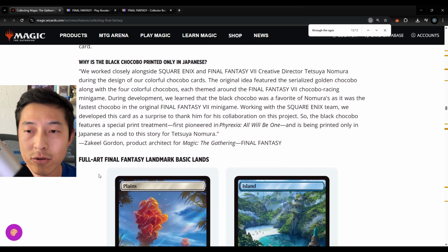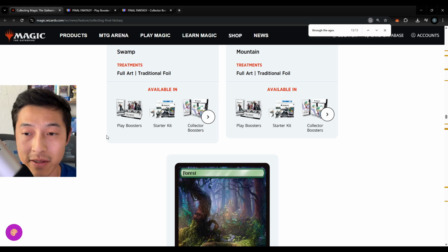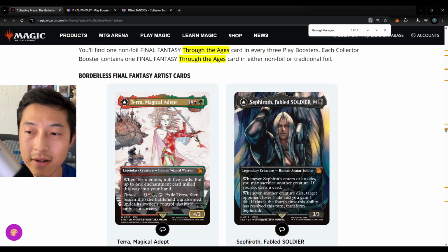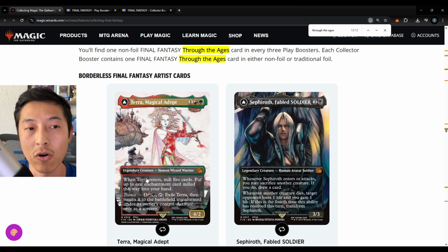So yeah, a low chance of getting the artist rares, 0.5%, and you only get 3 per play booster box, but there's going to be a lot opened. So we'll really just have to see how many of these artist mythics go on the market.